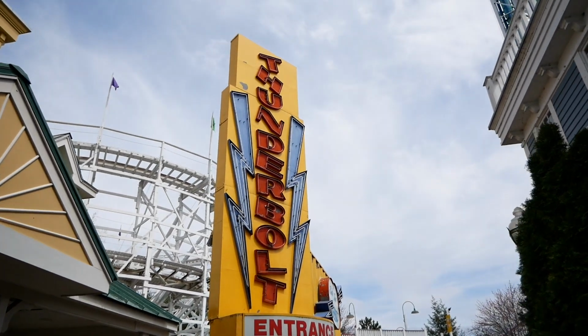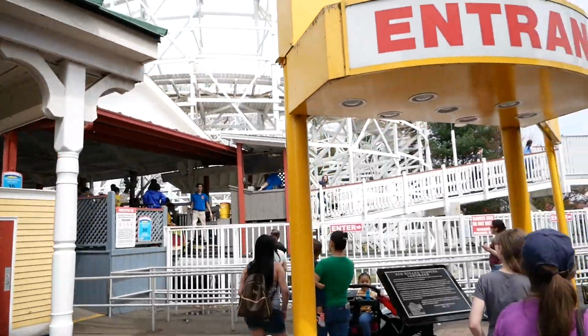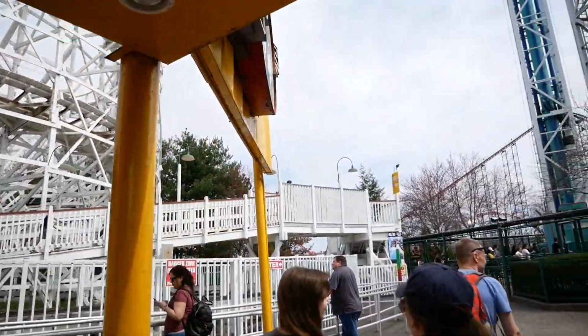So the first ride today is Thunderbolt, the old roller coaster at the park from the 1940s. This is going to be interesting. It's so weird, this pathway to get to the coaster. Very odd. I'm very excited.